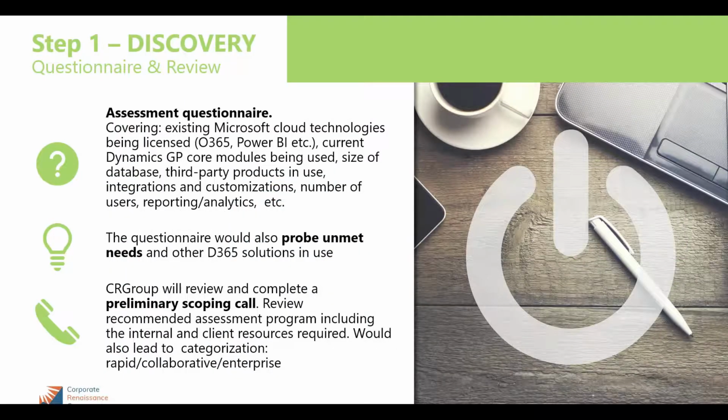In step 1, we start by sending you a short questionnaire. We ask you some questions like what modules you currently use in GP, what customizations, integrations, or third-party add-on products you're currently using, the size of your database, the number of users and licenses you have, and key reporting tools that you currently utilize. It also asks you what other Microsoft 365 products you currently leverage.